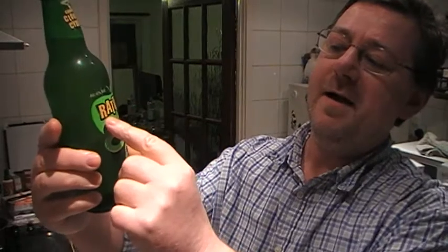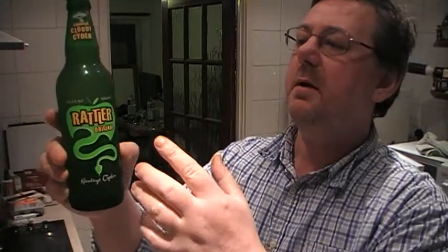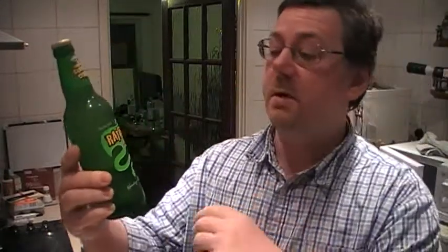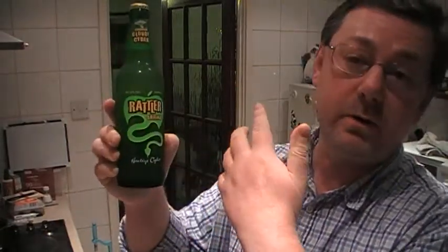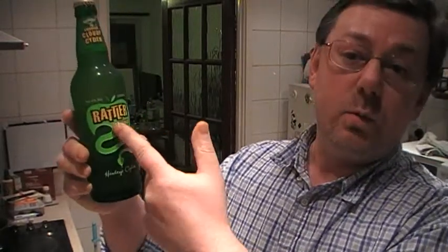Today I'm going to be doing another cider review. Now this one, I'm starting to learn which ones I'm liking or which ones I'm likely to like. This was on a big batch of 7 or 8 bottles I got from the supermarket before I knew anything. What I was doing was basically going on price and what the label looked like.